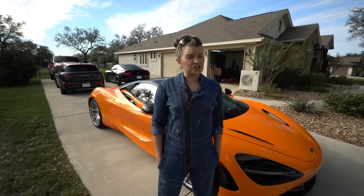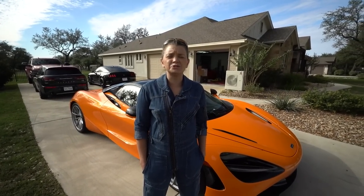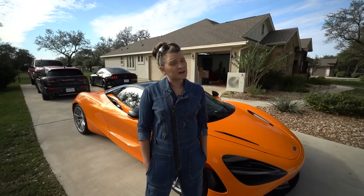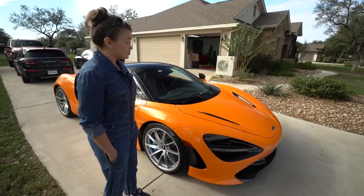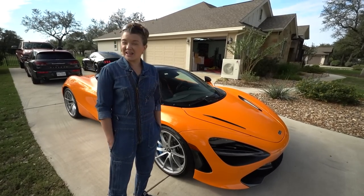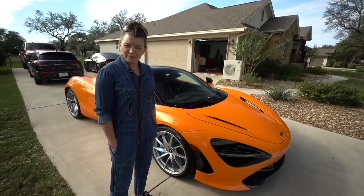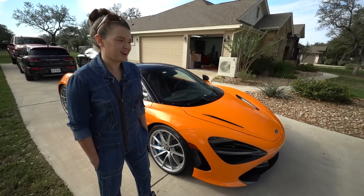For the uninitiated, these reviews are meant to provide an unresearched, disinterested perspective on supercars, or luxury cars, or whatever. Today on NGS, we're going hard. This is the 2020? Yep. McLaren 720S Spider. But isn't the S Spider? No. There's the 720S, and then there's the 720S Spider. It's a lot of words.